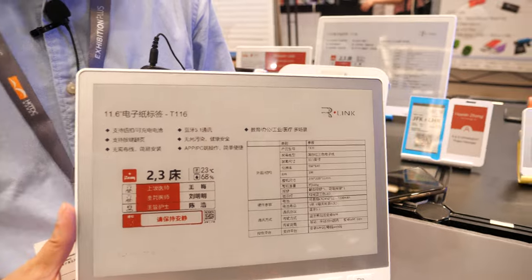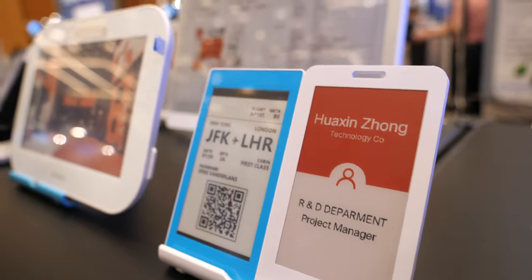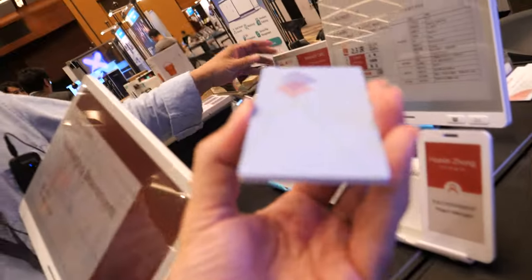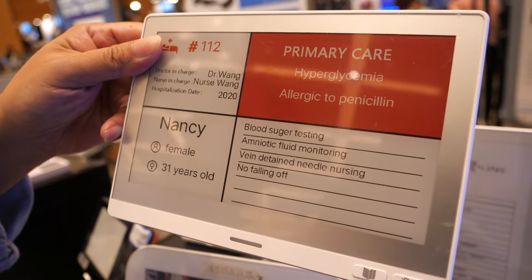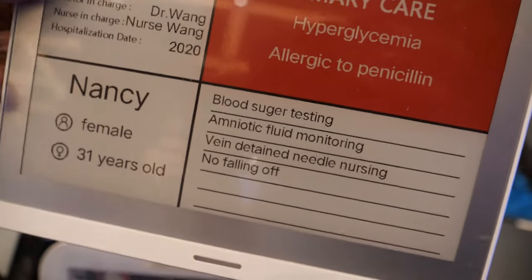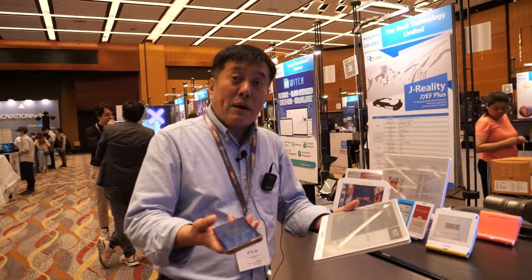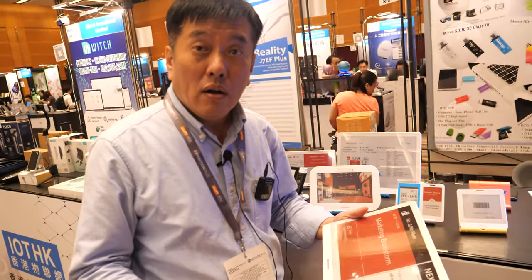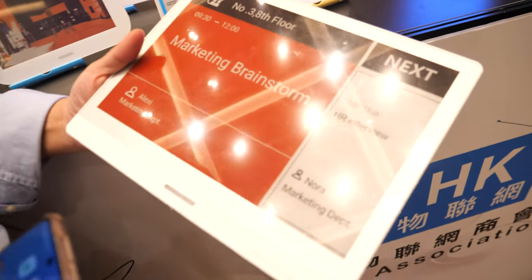Is this e-ink? Yes, e-ink, and the feeling is like paper, right? You have different sizes. This is a small one that can be used as a luggage tag. So it could update once every 3 days? Yeah, you don't need to update every 5 minutes. It depends on you. You can use your computer or mobile phone to send a message to this display.